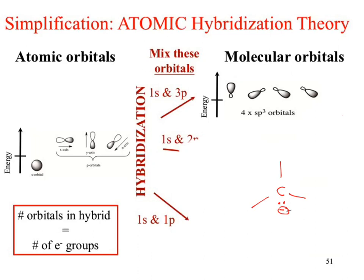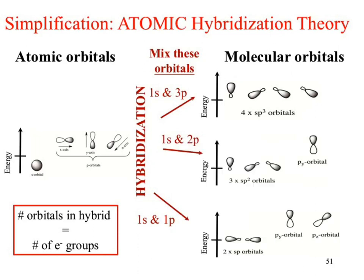Why didn't they include another? If you remember back in Gen Chem with hybridization, you may have heard of sp3d or sp3d2. Those are fantastic. s, 3p, d would be 5 groups of electrons, which would be what shape? Trigonal bipyramidal. Why is that not on my list? I don't care about that shape. That hybridization does exist. It's completely irrelevant to OChem. Same thing with sp3d2.